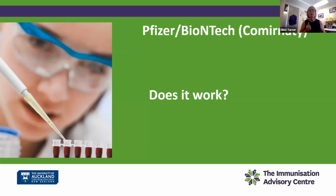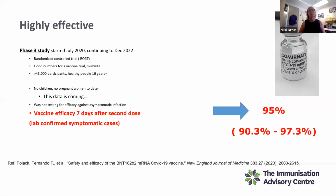Now, the key big questions. First one is, does this vaccine work? Firstly, all vaccines, as you're all aware, only go through to licensure after they've done animal studies, phase 1, phase 2, and large phase 3 clinical trials. The large phase 3 clinical trials for this vaccine were undertaken last year. They started in July 2020.